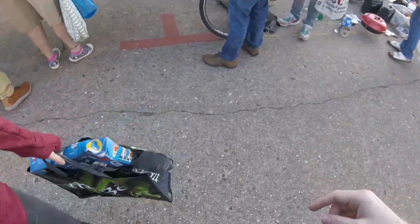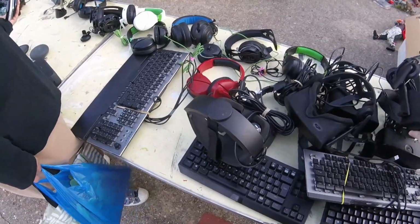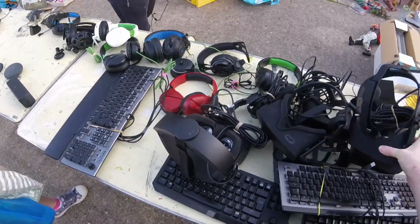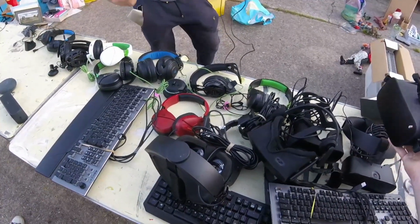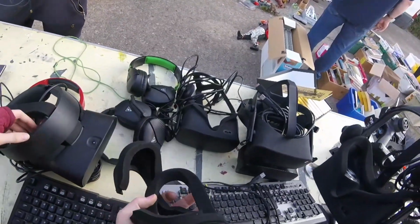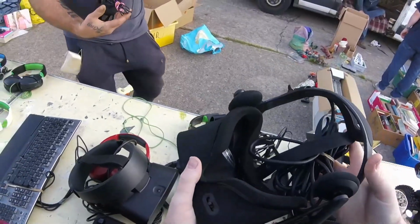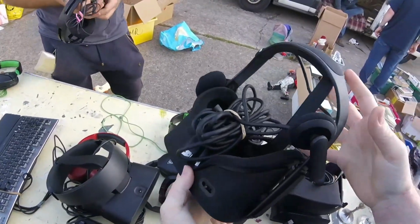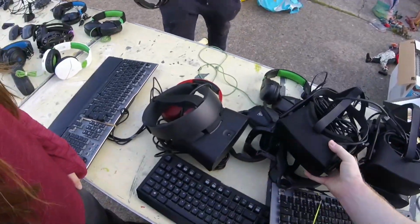I just want to see what the keyboard's got there quick. Yeah, this is one of the boxes. How much are the VRs? VRs I do 15 quid each. Would you do 40 for the five? Do 10 of each, really, if you have that many. 50, yeah. Okay, I'll do 50, 10s each, yeah.